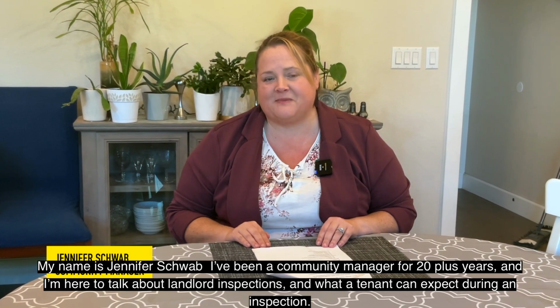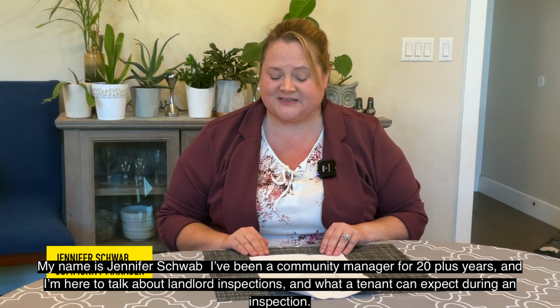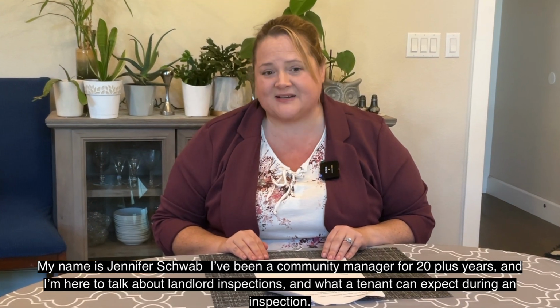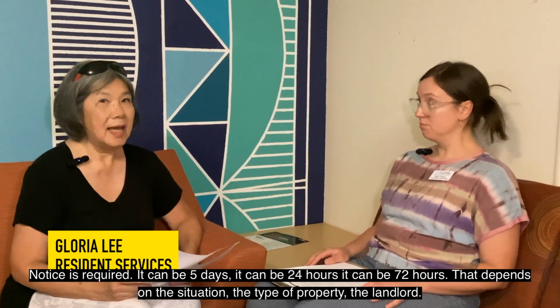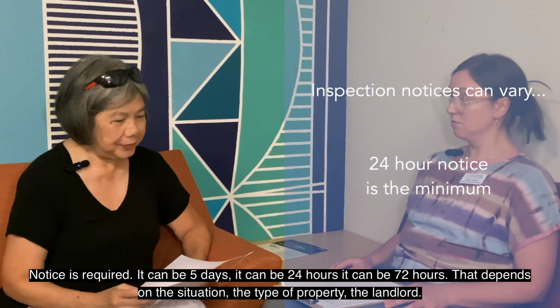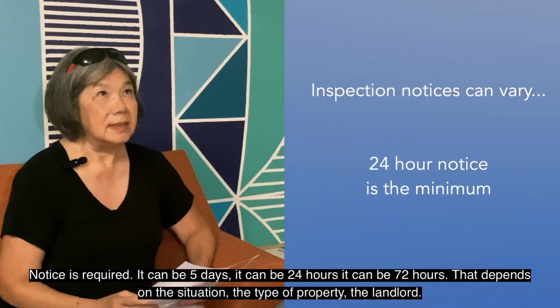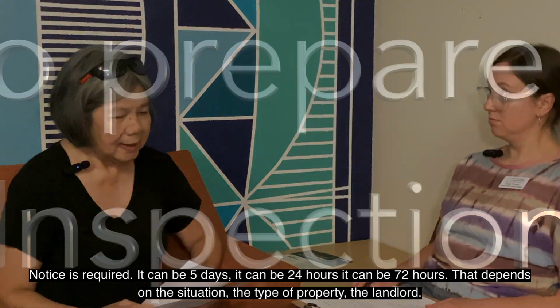I've been a community manager for 20-plus years, and I'm here to talk about landlord inspections and what a tenant can expect during the inspection. Let's say that notice is required. It can be 5 days, it can be 24 hours, it can be 72 hours. That depends on the situation, the type of property, the landlord.